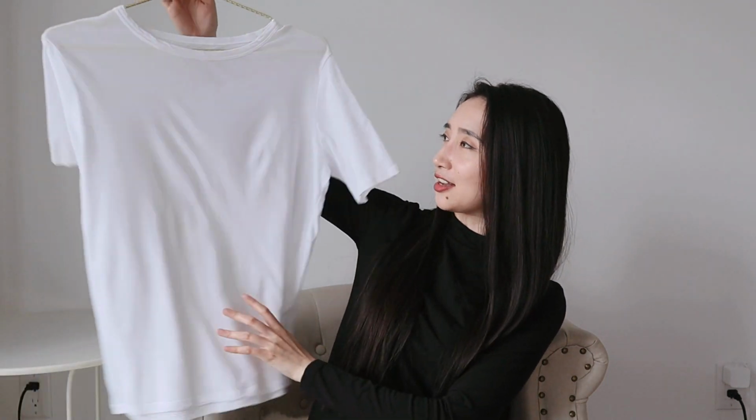Anyway, the white t-shirt I'm going to be using is this oversized white tee from Everlane. Surprisingly, it has actually been my favorite thing to wear this summer. I know I used to say I don't wear t-shirts that often, especially anything oversized. Well, I guess quarantine does change you.